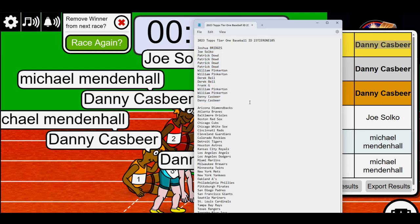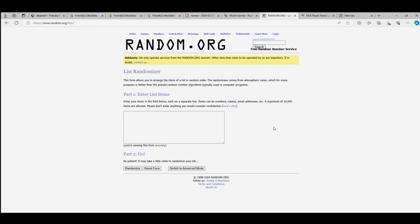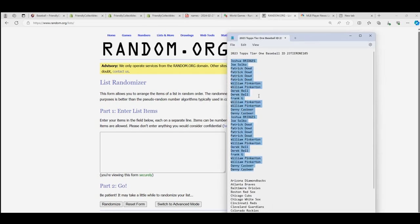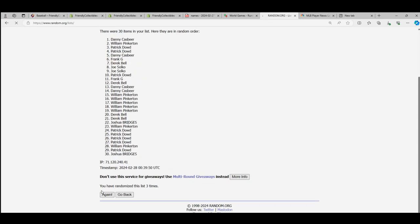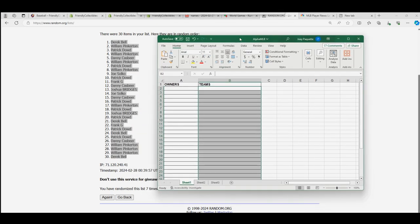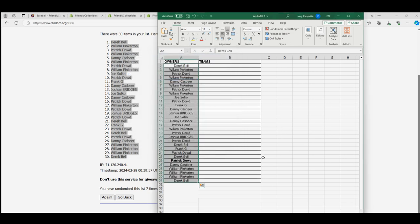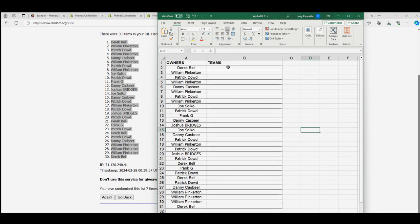Good luck, everybody, in the box break. Let's start at the random and see who gets which teams in the break. Lucky number 7, that's the first random finished. Time for the big team random. Here we go.